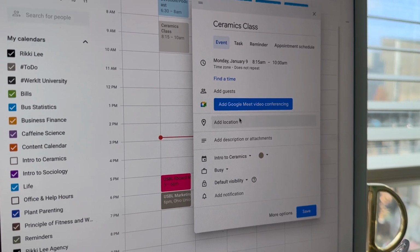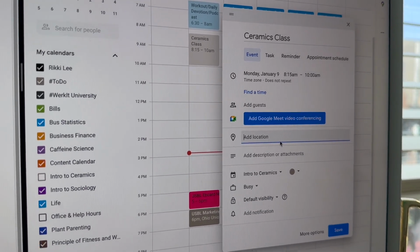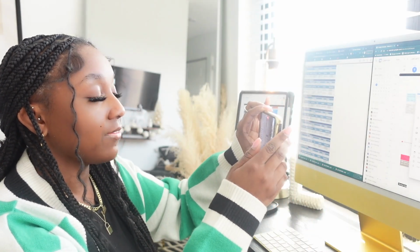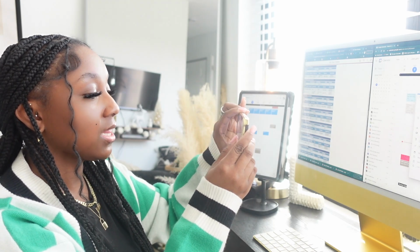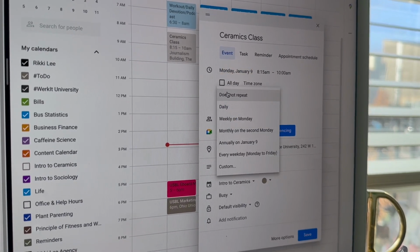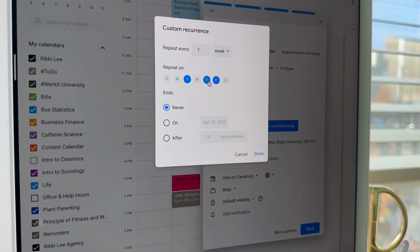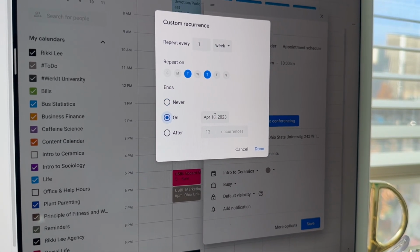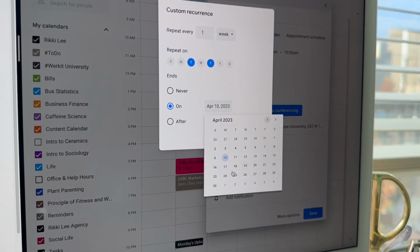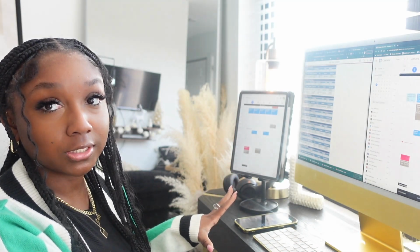And then I can add the location. For a lot of you who are navigating new campuses, I think that can be very, very useful. Just add the hall you will be meeting at for that course. And that is a way that I can navigate to it, especially for those of you who are commuting to class. This is very, very helpful. Add that it repeats. It says does not repeat. I'm going to do custom. It repeats every Tuesday and Thursday every week, and April 24th is the last day that this repeats. That's the first class, so now it's shown up on my calendar.